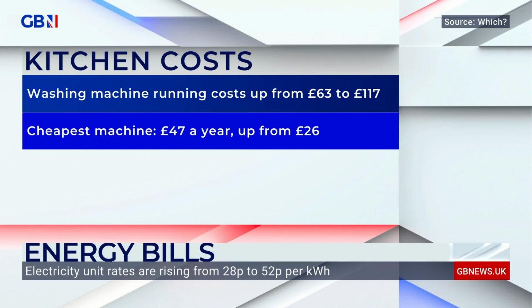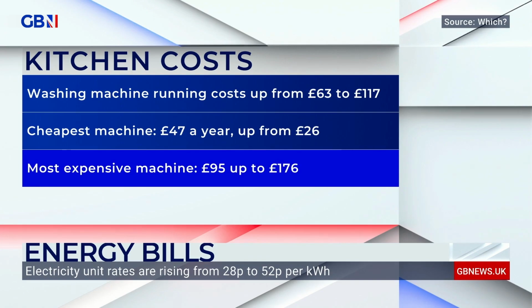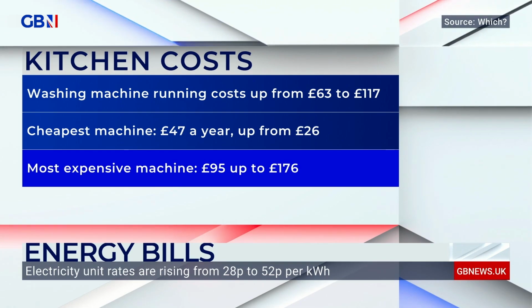Now, it's got to be said that the costs vary massively, and it really depends on the model type and usage. So it's well worth looking into the Which? report, having a look at your model and seeing how it might compare to others, because you might have one of the cheaper machines to run, and therefore it might not be as panic stricken as some of the people that might be paying up to an additional £200 or £300 just to run one piece of equipment in the house.